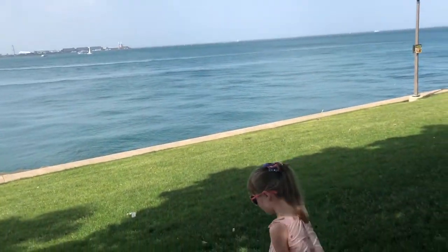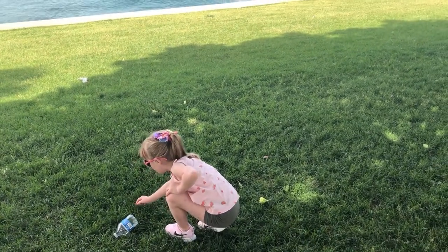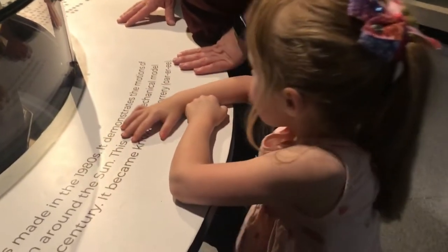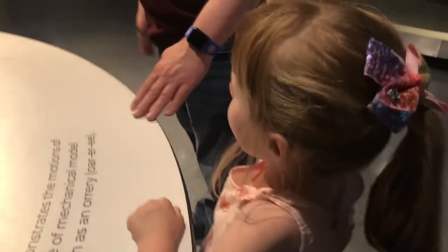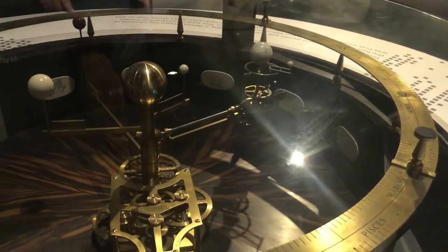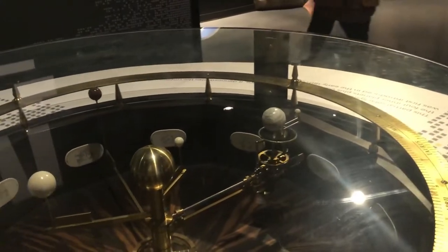What do you think, Lexi? Is this cool? Is this cool, Lexi? You love it? We made it to the planetarium. Going up? That is so cool. So this shows how the world goes through here. That is so neat.